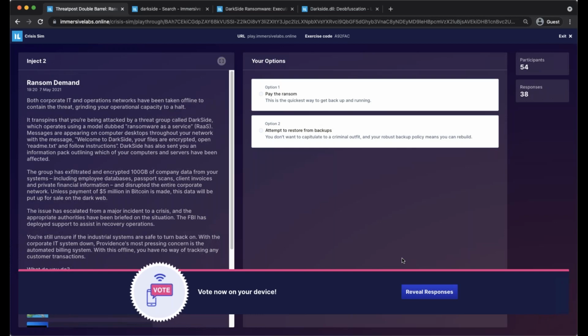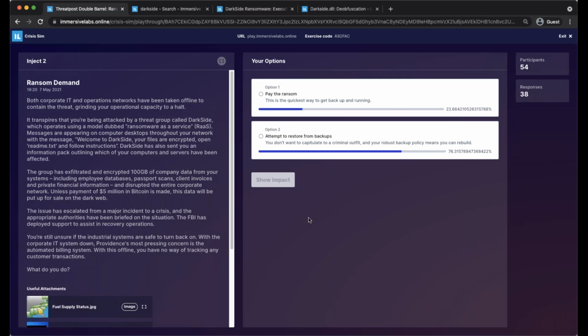All right, let's see what the audience have to say. We've got a good number of votes in there. Yeah, I mean, I could have predicted that, to be honest, amongst the security. Paul, yeah, you need to up your game. Okay. I tried really hard that time. Okay, let's have a look and see what the impact of that choice was.